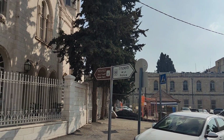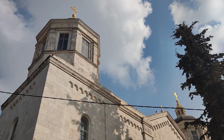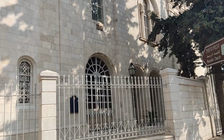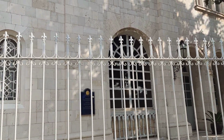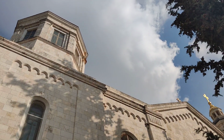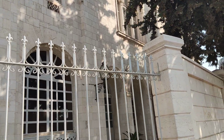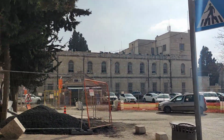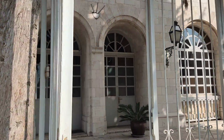This is the Russian church here in Jerusalem. Amazing. Let's have a look around. Isn't that beautiful? The golden cross over here. And let's go around and see what's going on inside the church, if we can see more information there.